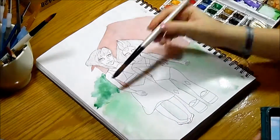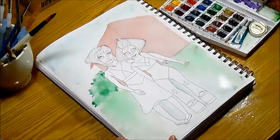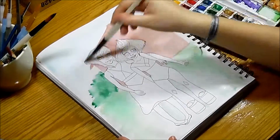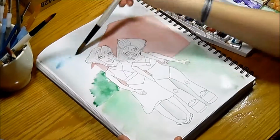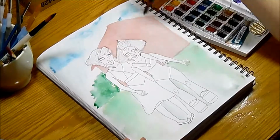And so for the background, I had a few rough pencil lines in there, but I pretty much winged it. I wanted it to be really not detailed and kind of just there to get the point across.